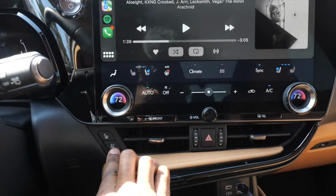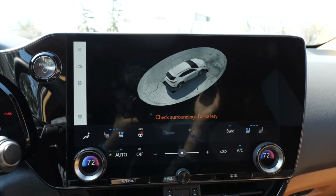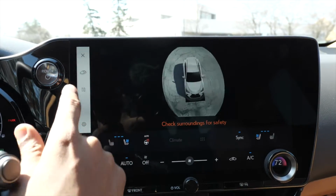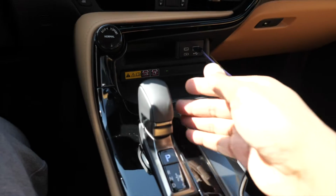We do have a 360-degree surround camera, so you're going to have different modes. When you're pulling up to another car or an object, it's going to automatically go to the front camera. You can change whatever view you want to, especially when you put the car in reverse.